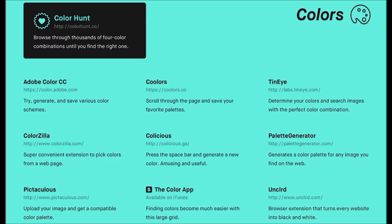We got coolers.co. With Coolers.co, you can scroll through the page and save your favorite palette over there. I would say, if you like a color, just get it. If you want to get it, use this one.